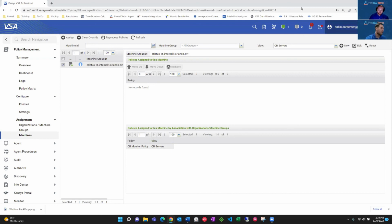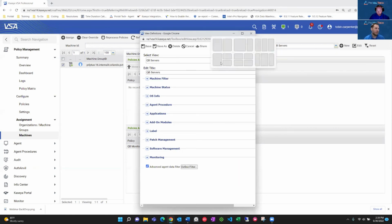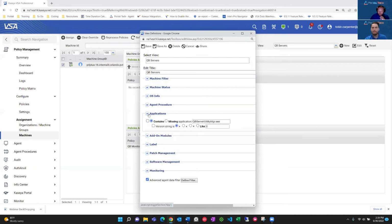Gotcha. And then, sorry, I missed this one. In the view section, for the views you created, it says, what is the difference between using the application filter and then the custom field that you created? So with the custom field, actually, let me start with the application. If I had this filter turned on and it was looking for computers that had the QB server utility manager.exe, it's going to find all of them and apply this policy to that machine.